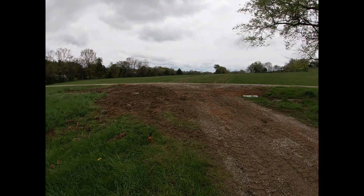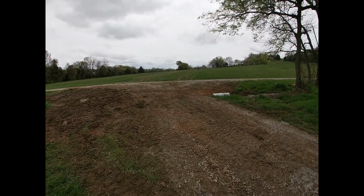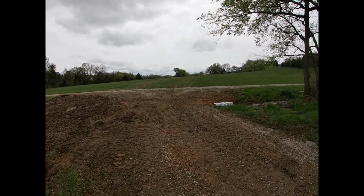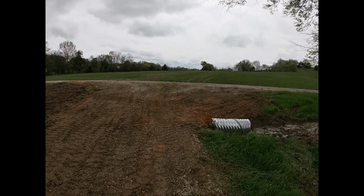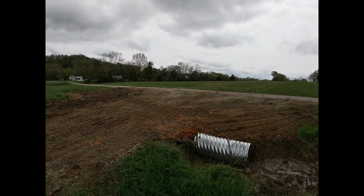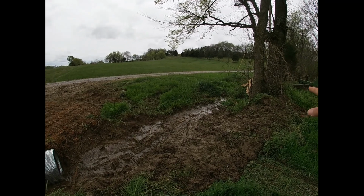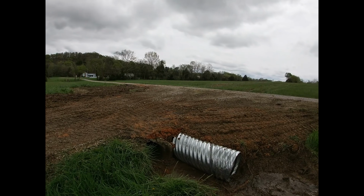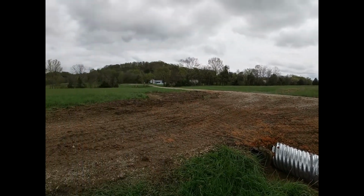Alright, so David is finished here. He backfilled to smooth out the driveway here. And then, of course, backfilled on each side of the culvert. The new culvert is longer than the existing one, so you can definitely see it more. But as you can see, the water is running really well. It's running through both of the culverts, and the longer one more so.